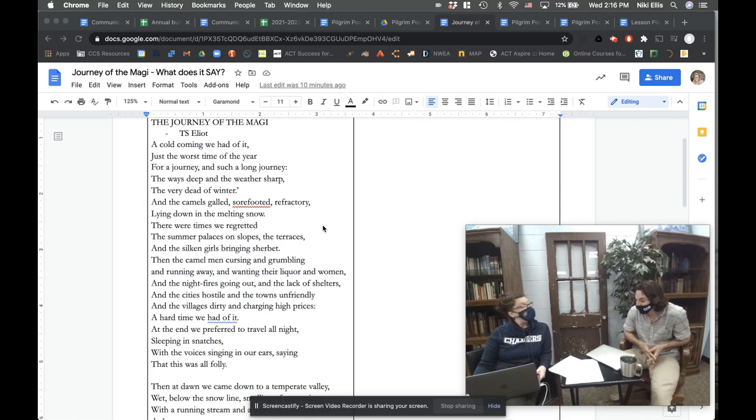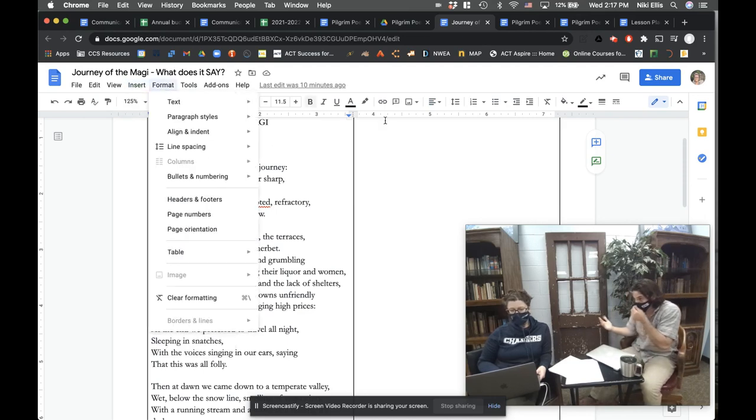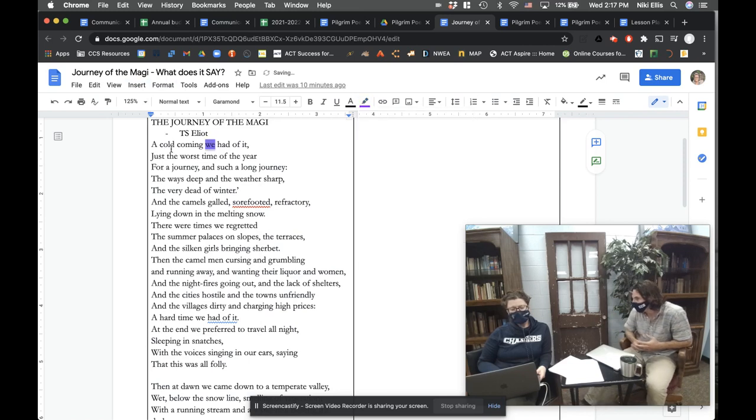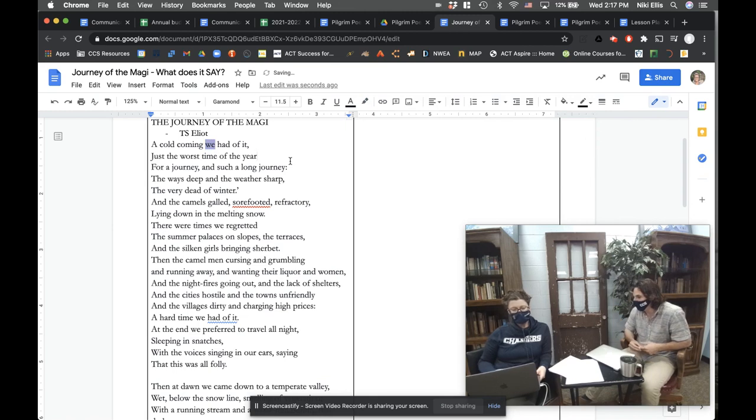The "we." In the first line, "a cold coming we had of it," I was thinking, okay, he's speaking as if the "we" represents somebody. Right. So who? The title. The Journey of the Magi. Kind of put two and two together. You got a sense of the Magi, with the story of going to visit Jesus, and then I heard camels, and I thought maybe I'm onto something there. And then speaking of specific events that happened.